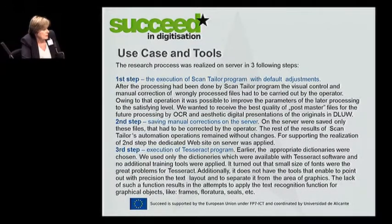Third step was execution of the Tesseract program. Earlier, the appropriate dictionaries were chosen. We used only the dictionaries which are available with Tesseract software.